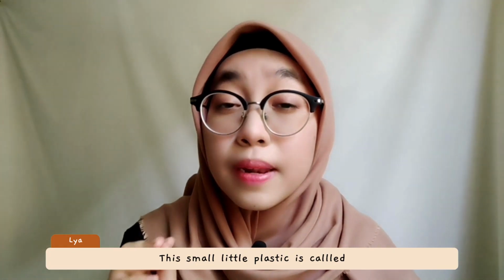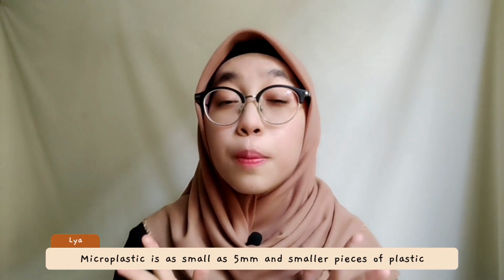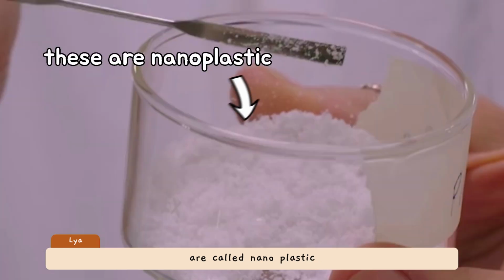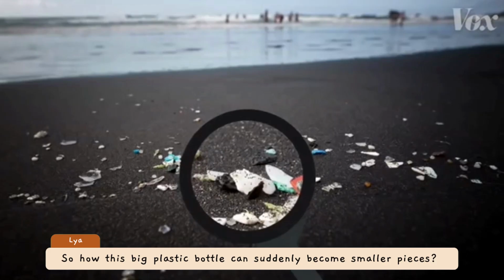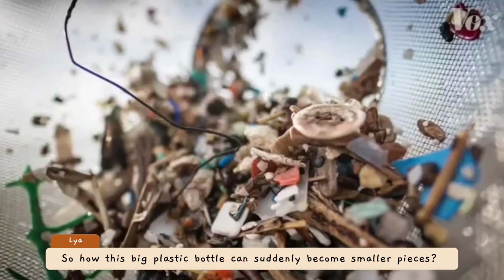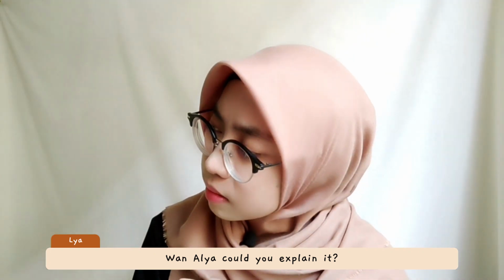This small little plastic is called microplastic. Microplastic is plastic as small as 5 mm, and smaller pieces of plastic are called nanoplastic. So how can this big plastic bottle suddenly become smaller pieces? Wan Alya, could you explain it?